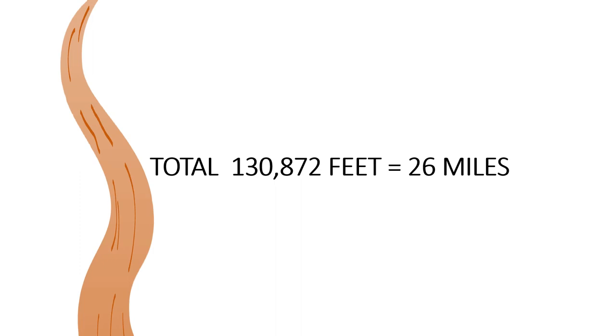Would it reach the moon? Nope. Our structure wouldn't even reach space, and space is 60 miles up. But it would be almost four times the depth of the Mariana Trench, and five times taller than Mount Everest, and almost twice the height of Olympus Mons.